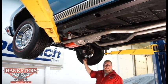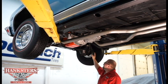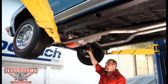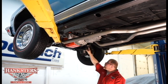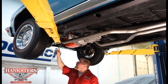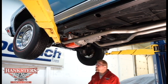You can tell they've been maintained very well throughout time here, so those all look good. As far as bushings back here at the frame where they mount to the rest of the chassis, those look good too. As a matter of fact, it looks like some of those may have been replaced with some new stuff here. Those look in really good shape.